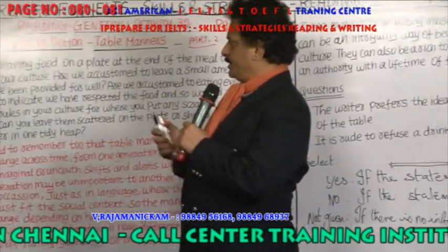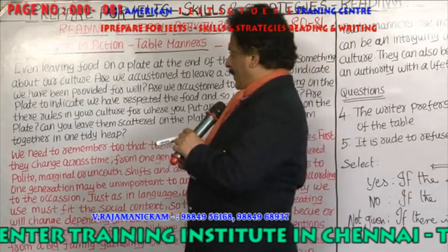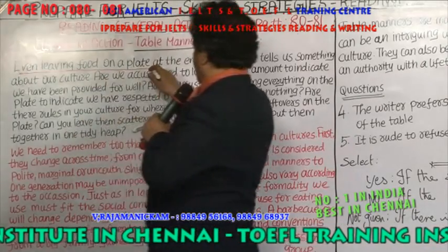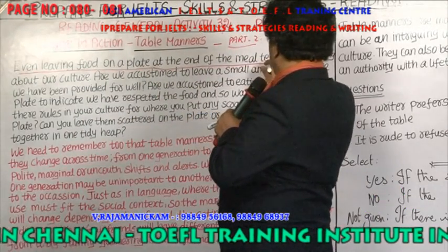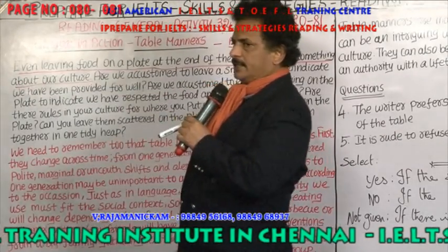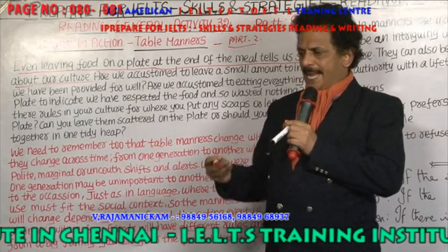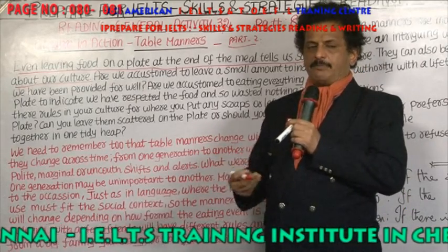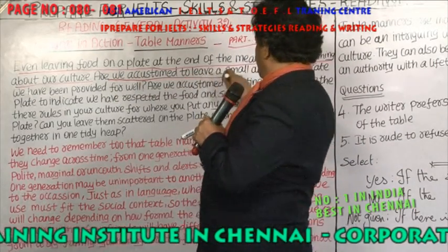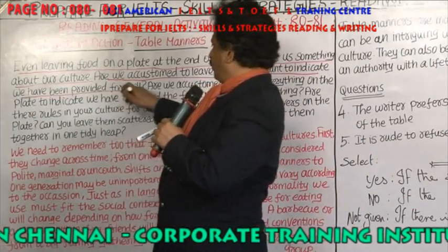Coming to the next paragraph: even leaving food on a plate at the end of the meal tells us something about our culture. So after taking your food, you keep a certain amount of food back on the plate. It also says something about the culture. Are we accustomed to leave a small amount to indicate we have been provided for well?